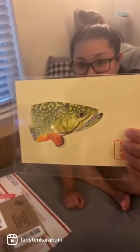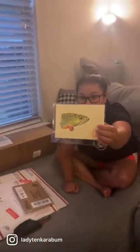This is Mark Overbay. His studio is called the House of Flowing Water, but this is seriously so pretty. Yeah, this is done with colored pencil. I can't believe it. So thank you so much, Mark, for this. I will treasure this.